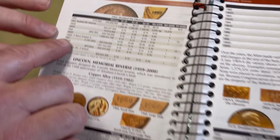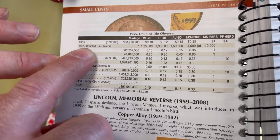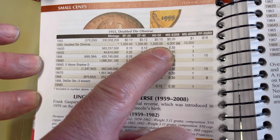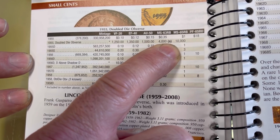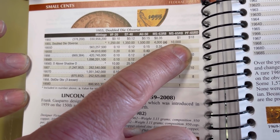$150,000? There you go. I wasn't even looking at the numbers. Let's take a look. Here's a double die right here. In mint state 63, it's $4,000. In the 65, it's $10,000. And I don't think there's anything known better than that. We could actually get a mint state 68 out of this bag. That's still the only one in existence, so the sky's the limit. Then that would be the new holy grail of these coins. And it's a once in a lifetime opportunity.